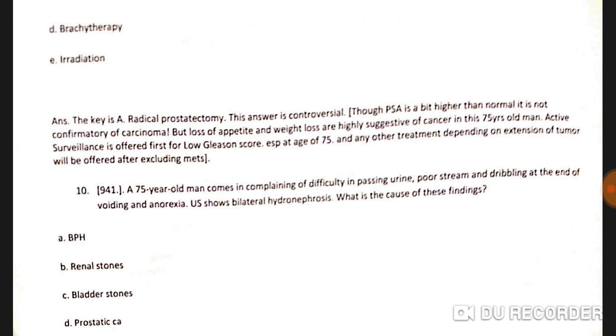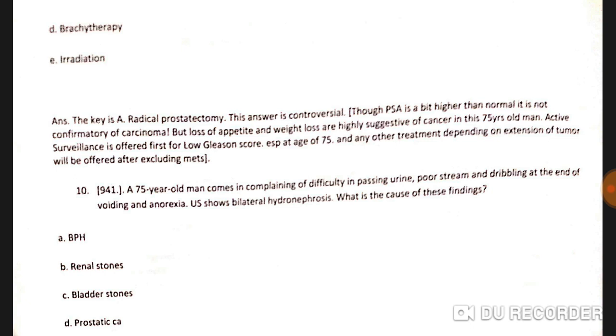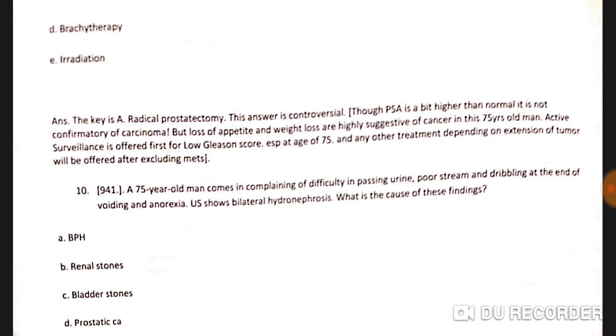A 75-year-old man comes in complaining of difficulty in passing urine, poor stream and dribbling at the end of voiding, and anorexia. Ultrasonography shows bilateral hydronephrosis. What is the cause of these findings? So this is a case of prostatic cancer.